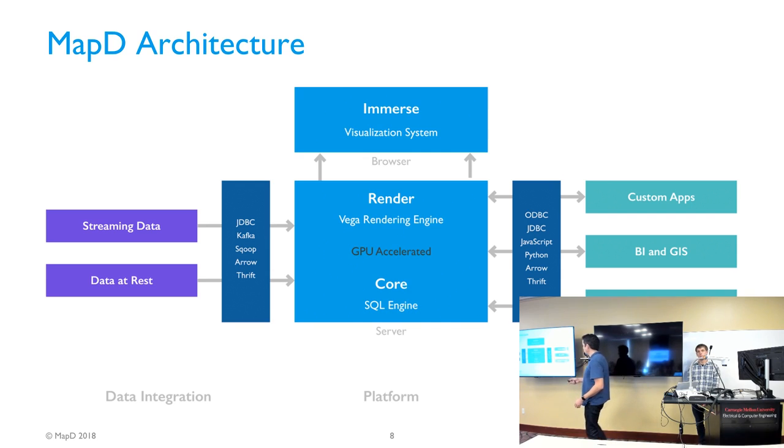So the core of our system is basically the SQL engine that runs on GPUs. We have our own memory management. We do persist on disk, although we try to cache as much in memory as possible. And then we have an LLVM compiler execution engine that goes on top. So like a few other good systems out there, like MemSQL and Impala, we actually generate code on the fly.